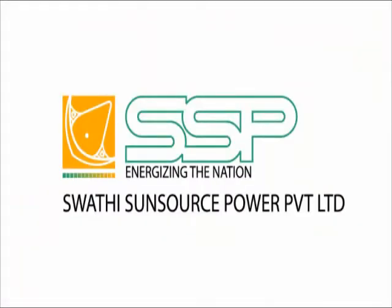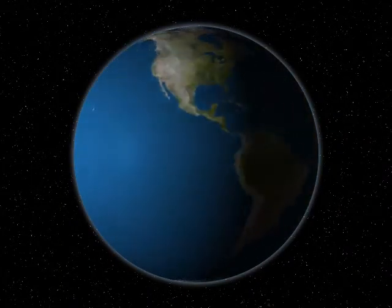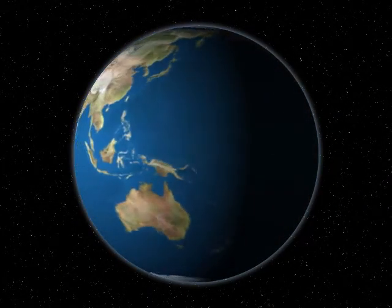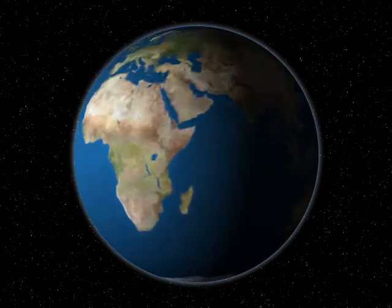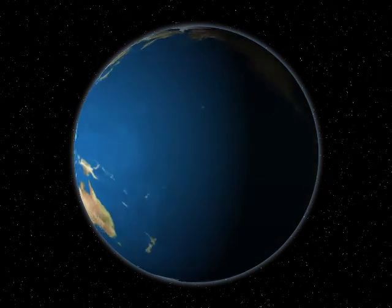Swati SunSource has achieved a breakthrough in technological advancement and is ready to serve the nationwide demand for clean, reliable electricity and thermal energy. Swati SunSource is a technically and environmentally sound invention and the first of its kind in India. Around India, there are regions highly suited for harvesting the power of the sun, which Swati SunSource can help tap into. Swati SunSource's solar facility brings about green energy, employment opportunities, and high returns on investment.